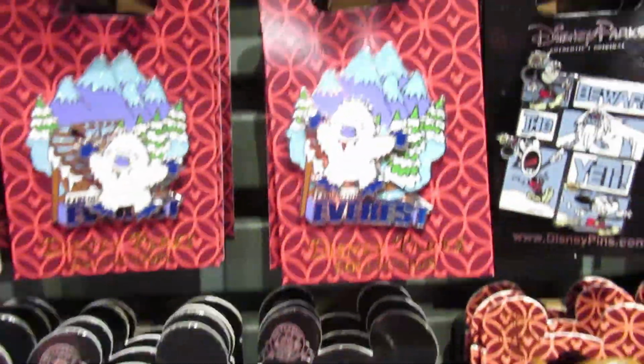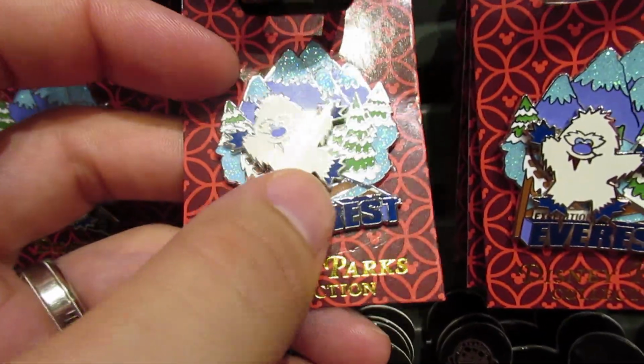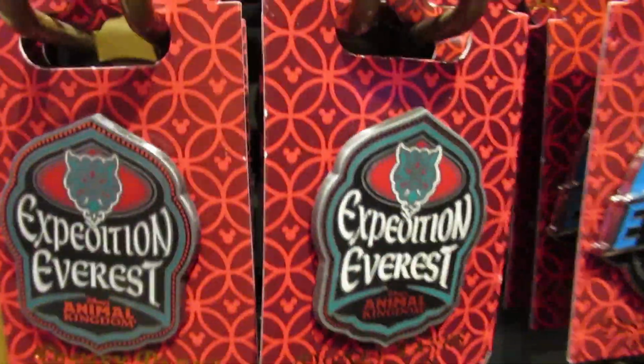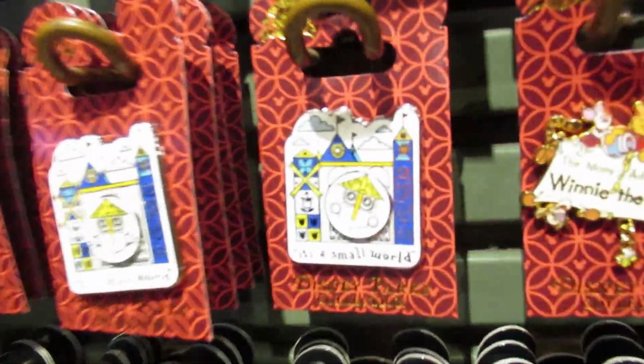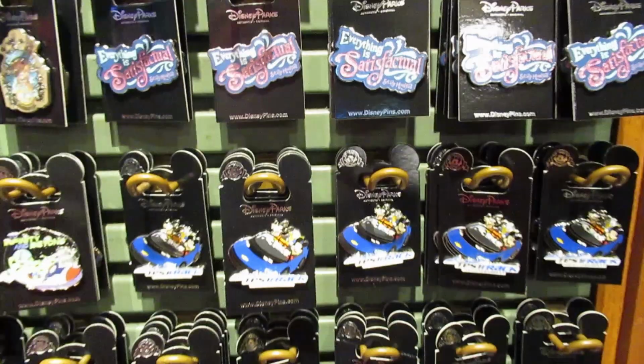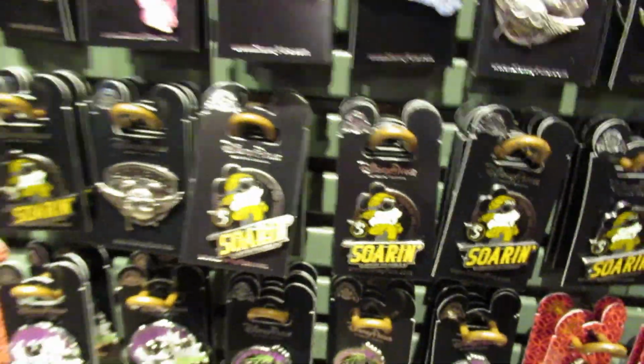Everest. This is the pin that we actually have in our home, but we lost the little Yeti on it, so he fell off. Kind of sad, but we do have the back still. Finding Everest. Small World. Test Track.